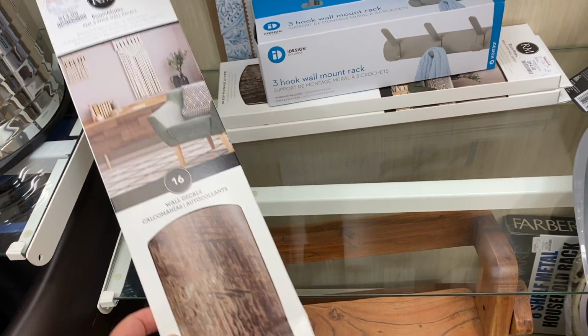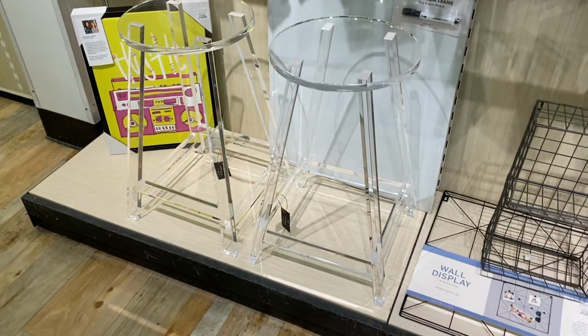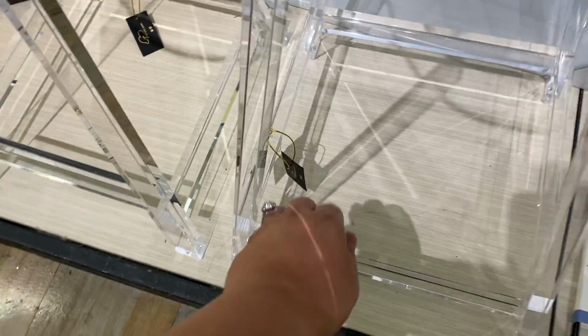I also love these wall decals because who doesn't like getting a wood effect without actually having to buy wood, because it's expensive and it ruins your walls.